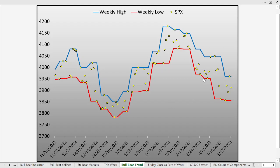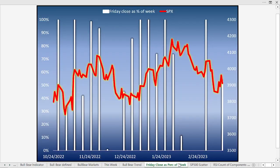It is important to note that the yellow dots congregating near the red line, near each day's respective weekly lows, is a bearish sign. If we see the S&P 500 start to close near the highs of the week, that could certainly be a sign of some sort of reversal, but so far we're not seeing that. The past couple days we've seen some strength, but it also seems like there's a lot of selling pressure out there.